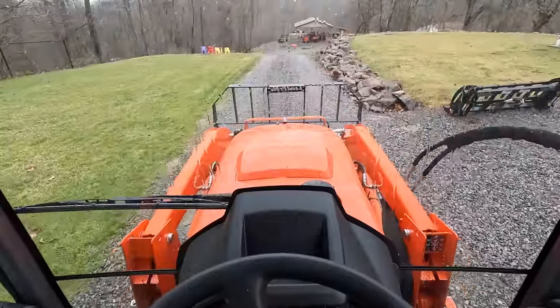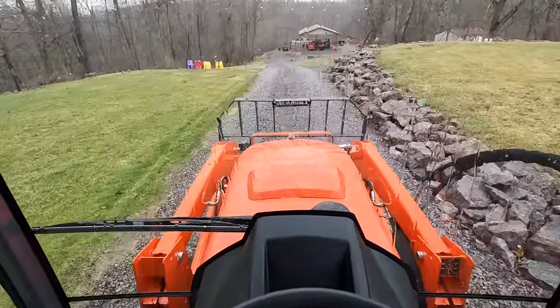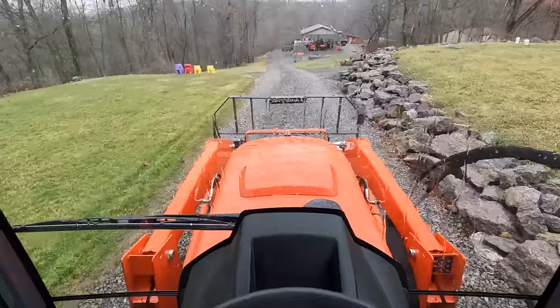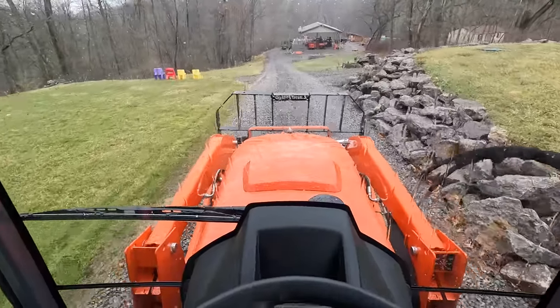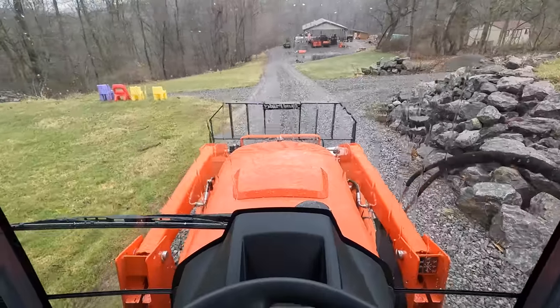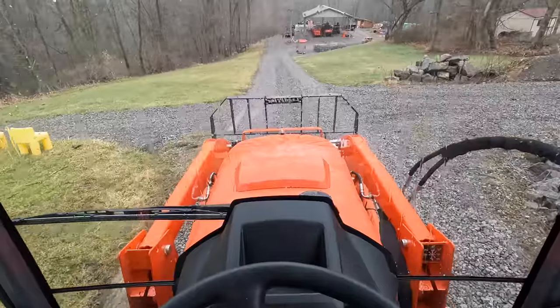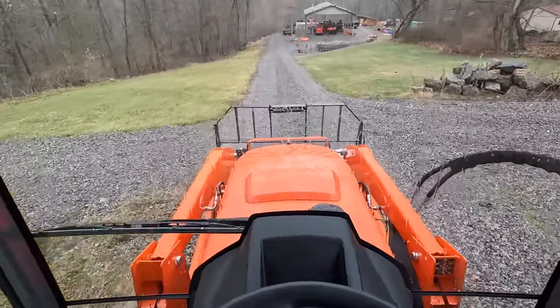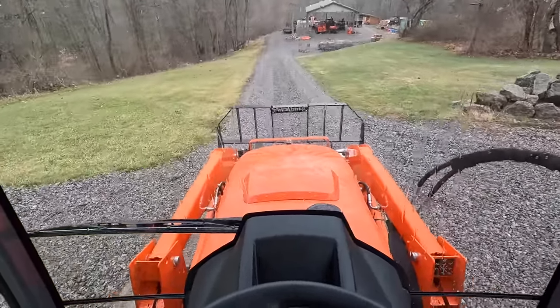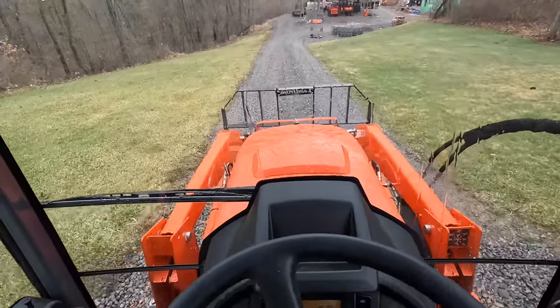All right, we're going to take the LX down to the wood yard. I don't have to do this right now, but I just wanted to try out the loader a little bit. All that I've used this tractor for so far was a little bit of snow plowing with the rear blade, not much at all. I've got the forks on it right now. We're going to take that off, put the bucket on, and just spread a little bit of stone, see how it feels.